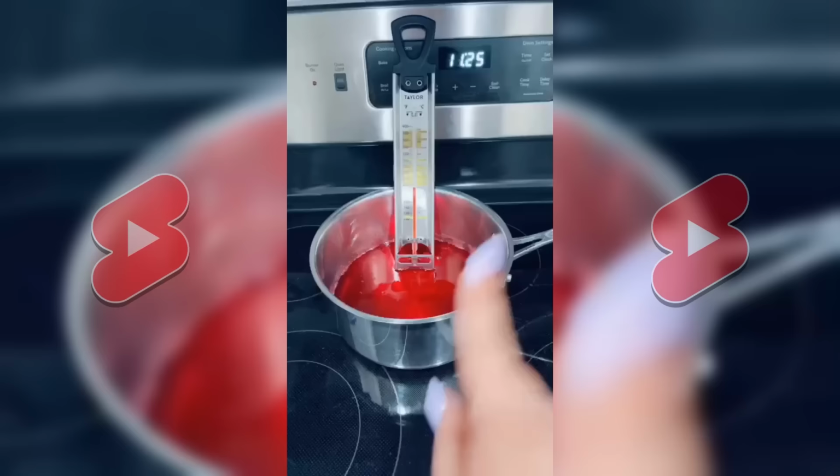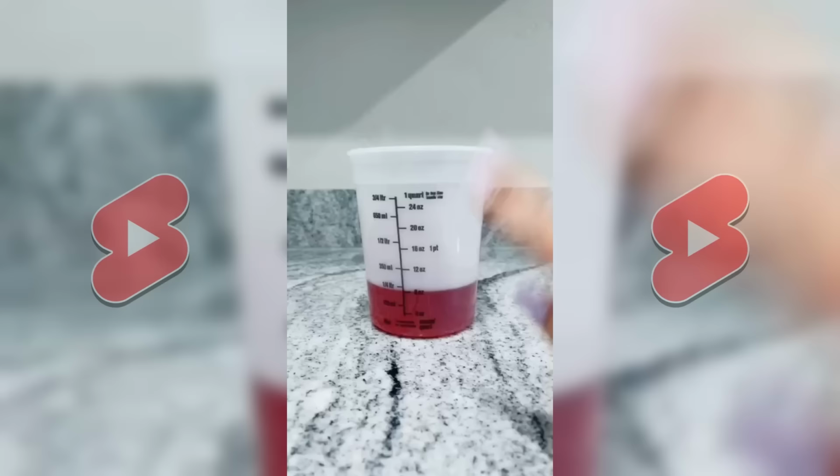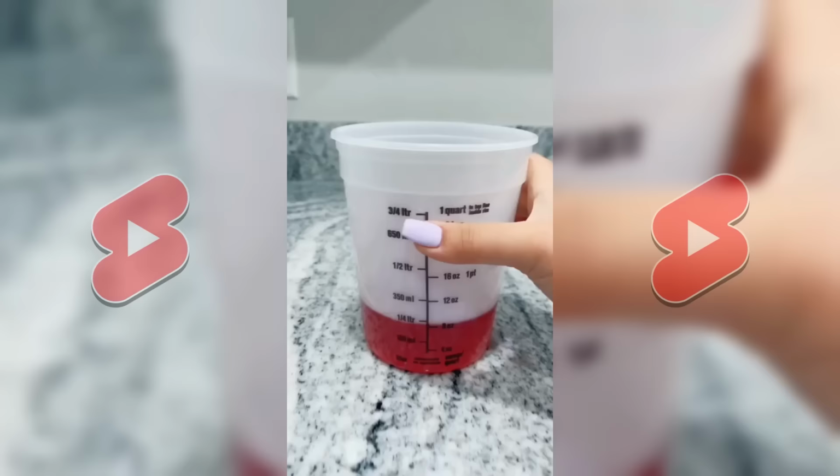Once it gets there, take it off the heat and let it cool to 212. Pour that into a quart-sized container or a silicone mold. Let it sit for about 3 to 4 hours. I'll see you in part 2.